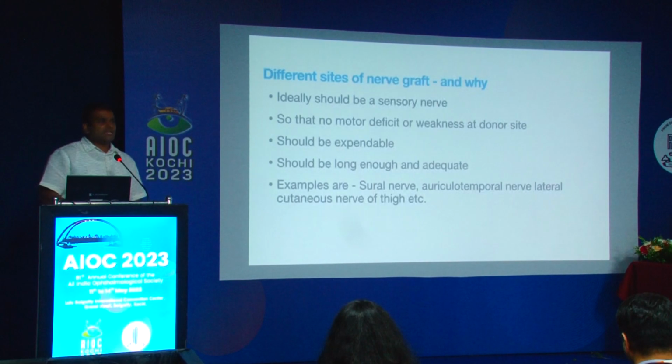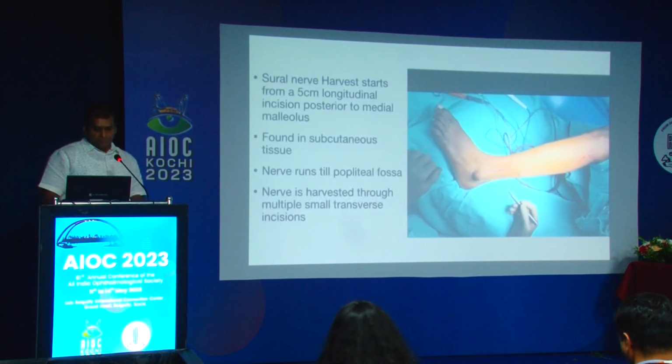So what are the different sites from where we can take a nerve graft? Because nerve grafts are essential, we need to take them. The ideal donor site should be a sensory nerve, because you don't want any motor deficit. Suppose you take a muscle nerve graft and the muscle undergoes palsy, so that is not expendable. We need a sensory nerve, and it should be expendable. So we can't take a sensory nerve from a very important area, such as the hand. We want an expendable donor site, so that is why the sural nerve is taken.